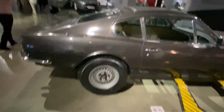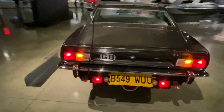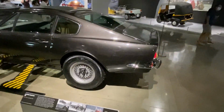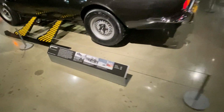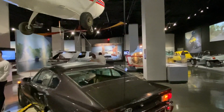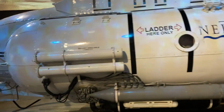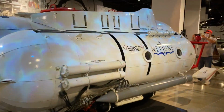Old school Aston Martin. Used in The Living Daylights in 1987. Wow. So this is the Neptune submarine that was used in For Your Eyes Only, 1981 movie. This thing is crazy.